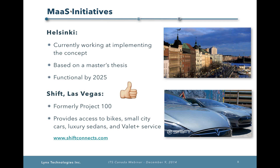But as for a North American example of this concept, that of the mobility operator Shift, located in Las Vegas, comes the closest to this representation. Though it does not include public transit services, its focus is connecting travelers to a whole gamut of electric vehicles, and it includes bike sharing as well. On their site, they mentioned that this service would be online fall 2014, but I'm assuming now that this will probably be in the very near future, most likely in the beginning of next year.